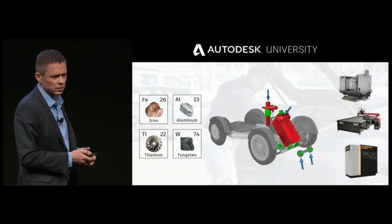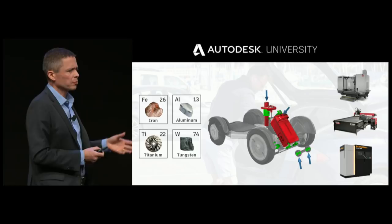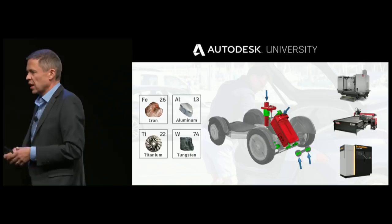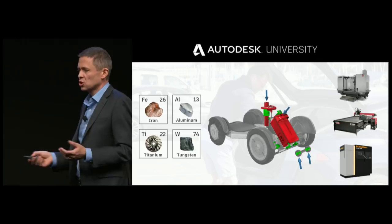Finally, there are constraints imposed by the manufacturing processes they have access to. Do they have a Haas machining center, a plasma cutter, or a 3D printer? Each type of manufacturing process has various different benefits and drawbacks, ranging from cost and performance to quality and aesthetics.